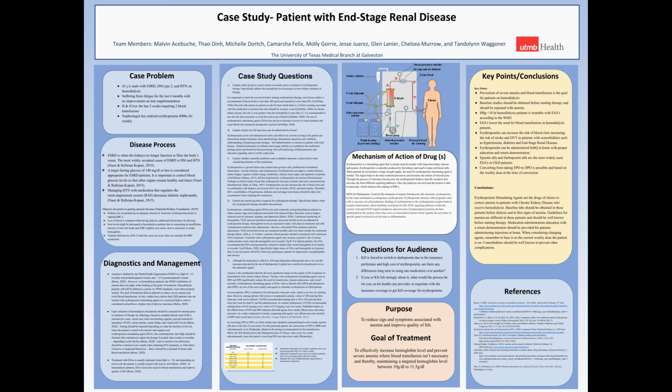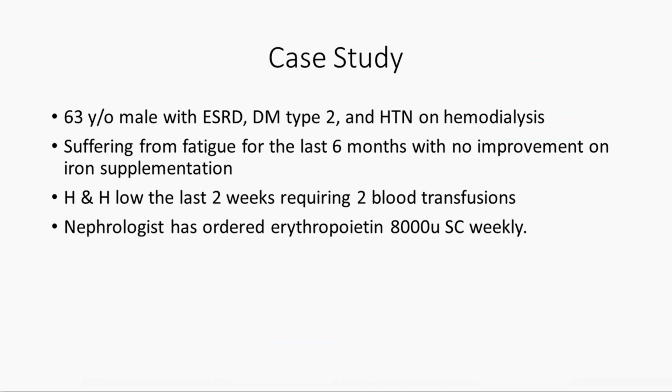Our case study is over Katie, who is a 63-year-old male, 77 kilograms with a history of diabetes mellitus type 2, hypertension, and end-stage renal disease. He is dependent on hemodialysis, and he receives dialysis every Monday, Wednesday, and Friday. Over the past 6 months, he has become more fatigued overall and tires much more easily during his daily activities.